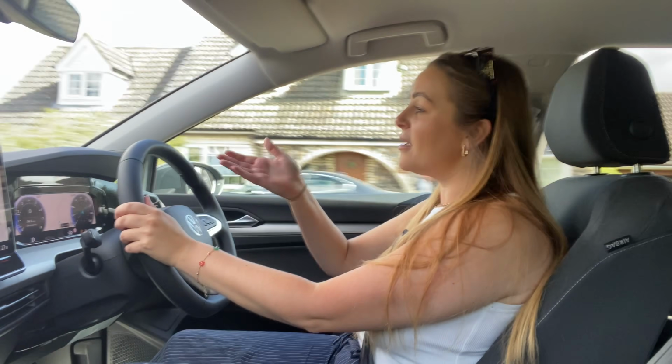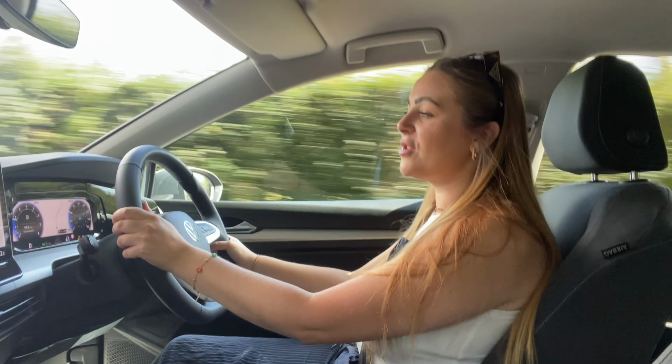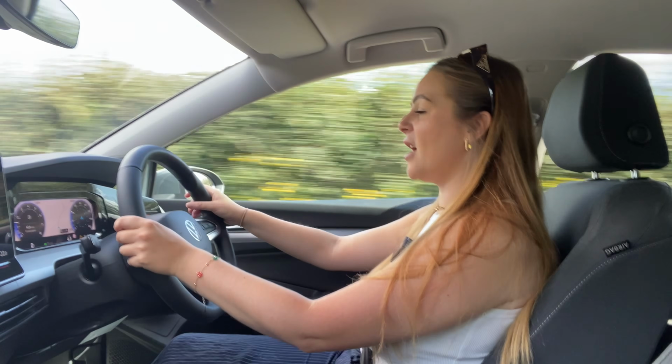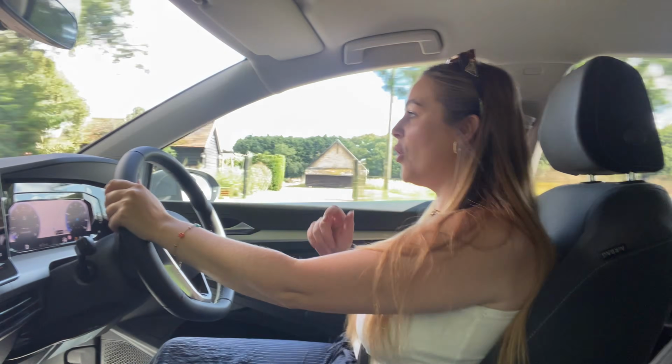But I've spoken a lot about how brands are adapting their cars to be able to switch these different systems off quickly if you don't like them, and Volkswagen have quite a good answer to that. They've got an assist system button at the top of the touchscreen or in this central area below the touchscreen, and that means that will take you straight to those systems which you can turn on or off.